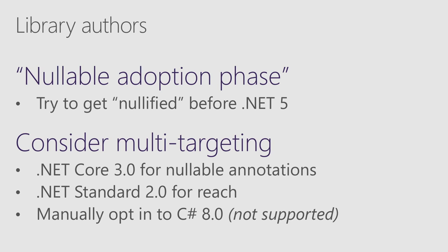You want reach. And you want to target .NET Standard 2.0 maybe, so you can get .NET Framework and that broad set of things that you can target that way. And so we're cognizant of that. And what we recommend to do, say, if you're using Visual Studio, is multi-target between .NET Core 3.0 and .NET Standard 2.0.